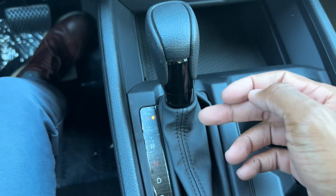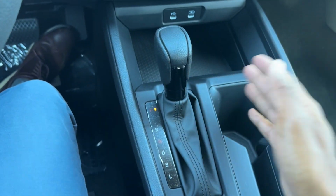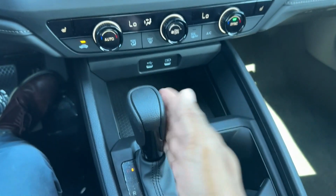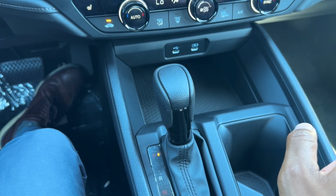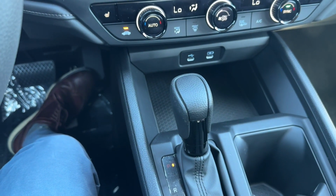And for your transmission, you have park, reverse, neutral, drive. You have a sport mode for the transmission, and you have a low mode for the transmission. And it is a CVT transmission. If you get a hybrid, it'll be an eCVT transmission. A lot of people complain about CVTs, but you have to understand that Honda's been doing CVTs for so long. I think they went mainstream with CVTs and the 4 cylinders back in 2014. But even before 2014, they've been using CVTs for a while.